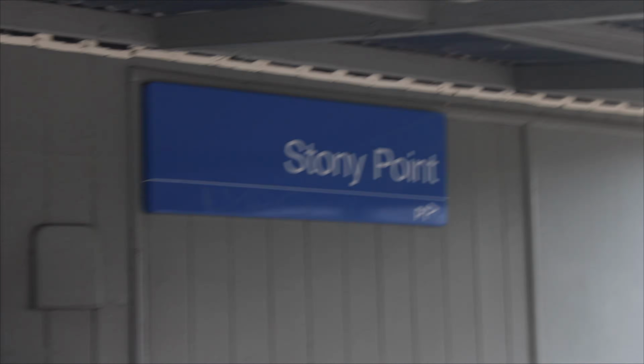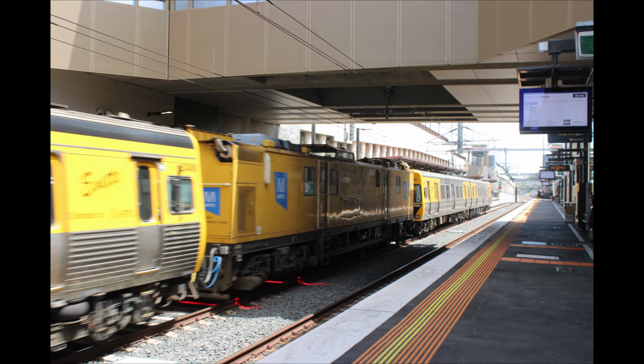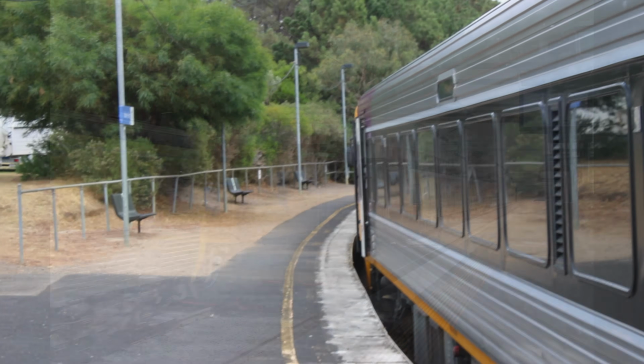So we've arrived into Stony Point. A little interesting fact about Stony Point Station is that quite recently, Metro sent their evaluation carriage EV120 to and from Stony Point on an inspection run.